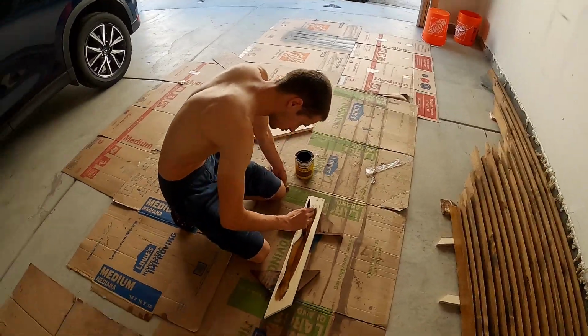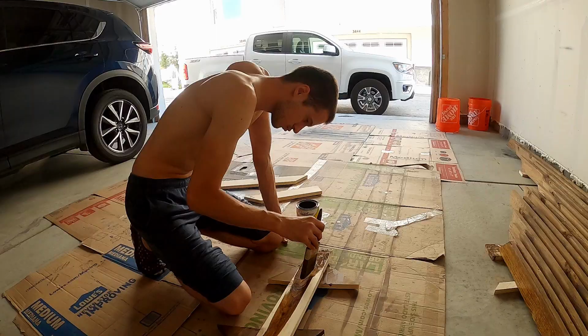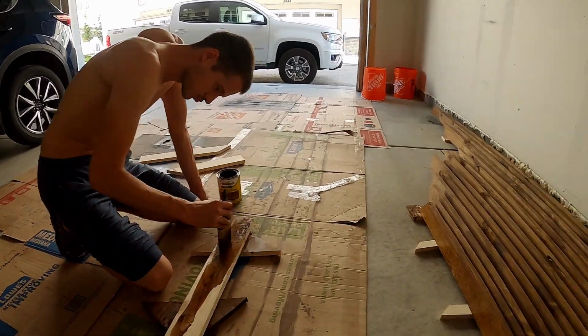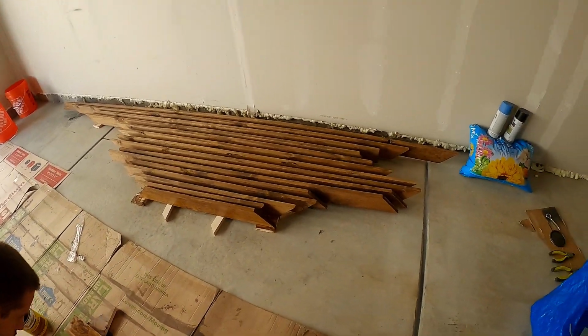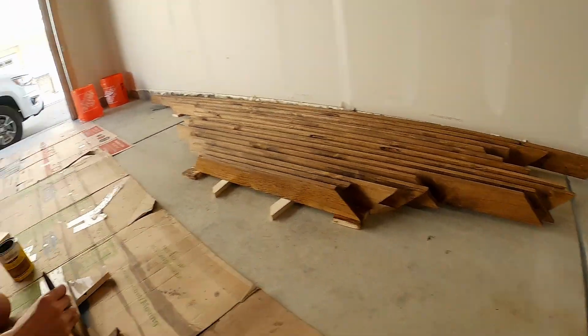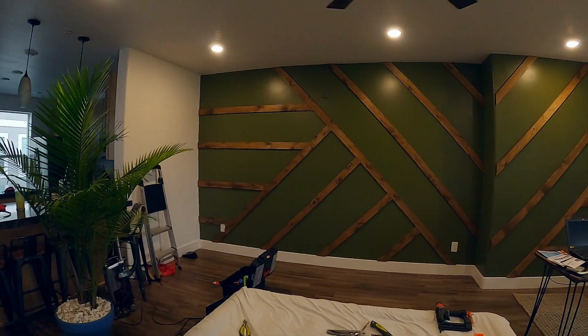Well, we have spent the morning sanding down the boards, wiping off the dust, and now Killian's staining them. And is almost done. So here is almost all of the boards stained. And the wall is complete.